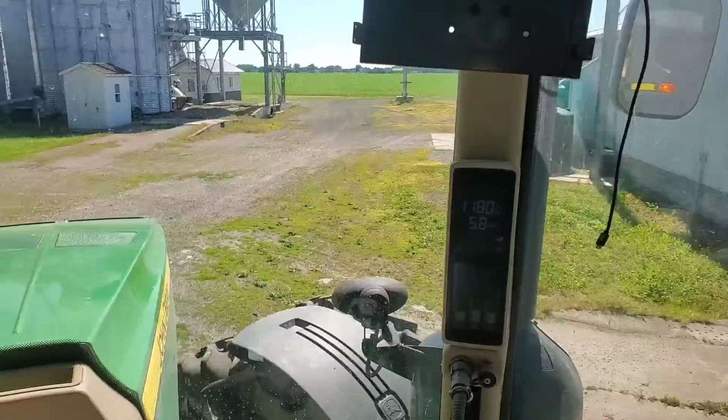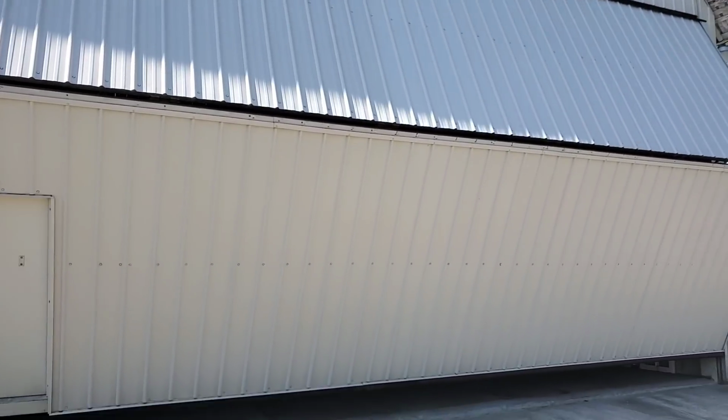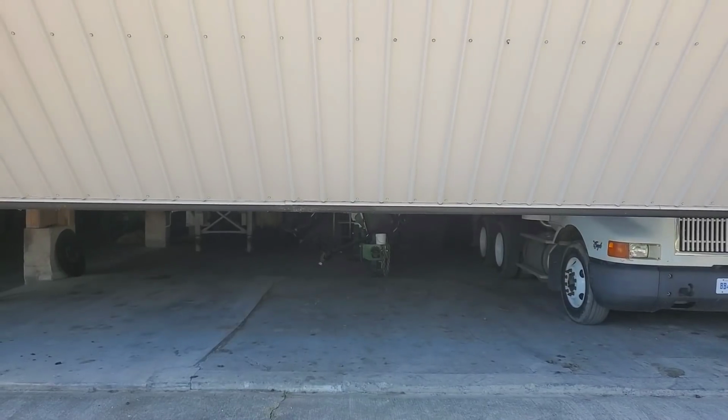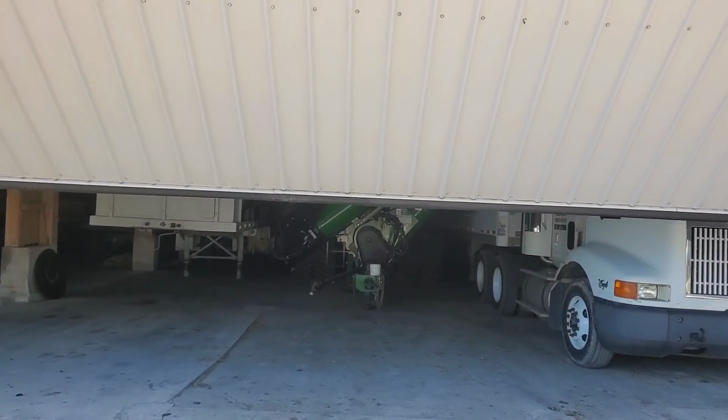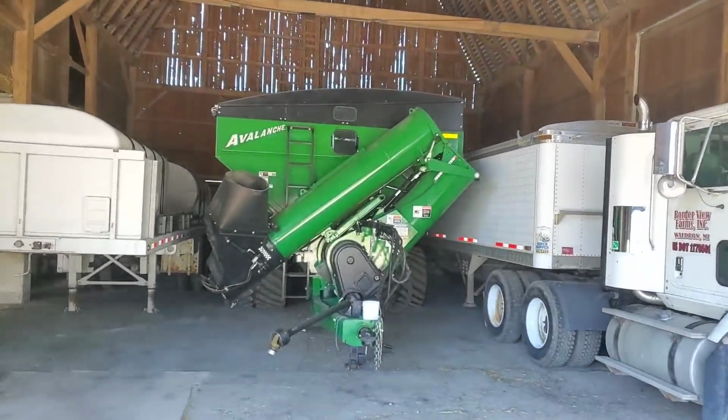Okay, we are heading to Berkey to go get our grain cart. Kind of wanted to do this in the morning here before it gets super hot, so maybe the roads aren't so sticky and it's not so hard on my tires. Anyway, see you down there. We made it. Get the door open here. Wait for it. There it is. Oh, it's so pretty.